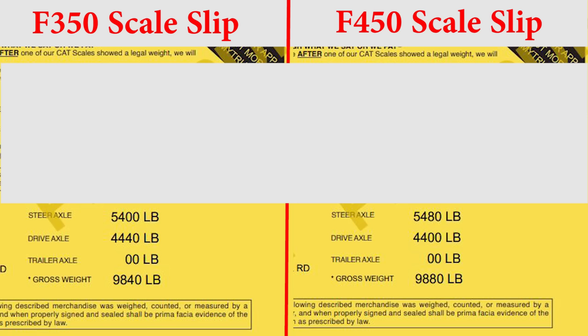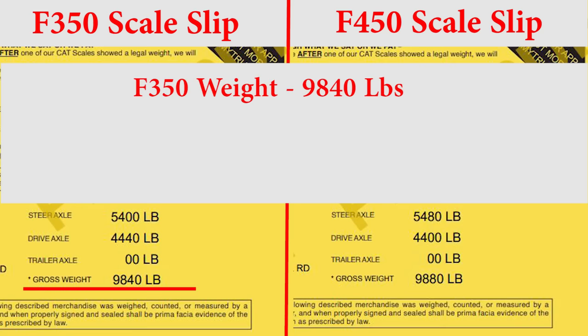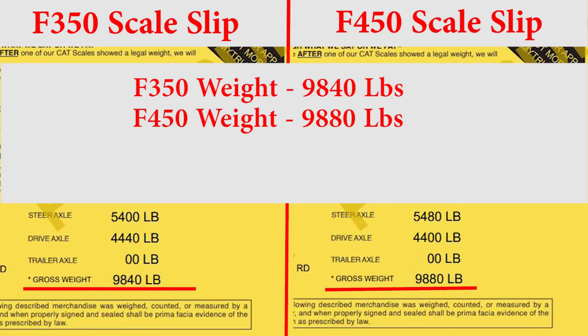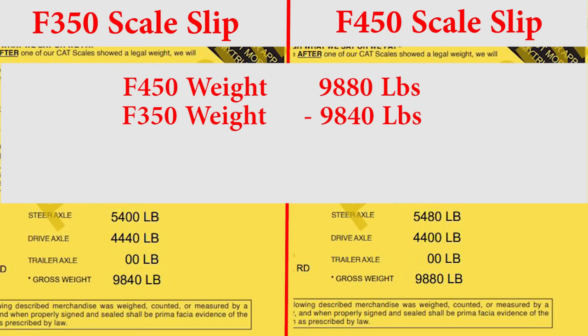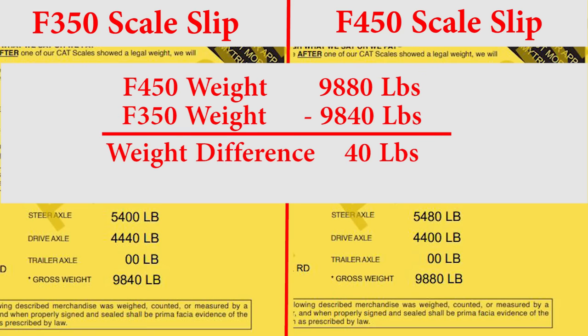So I'm gonna put both scale slips on the screen for the F-350 and the F-450. On the left side will be the scale slip for the F-350. On the right side will be the scale slip for the F-450. So the F-350 weighs in at 9,840 pounds. The F-450 weighs in at 9,880 pounds. So you take those two numbers, 9,880 pounds, the weight of the F-450, and you subtract the weight of the F-350 of 9,840 pounds, and you get a difference of 40 pounds. The F-450 is only 40 pounds heavier than the F-350.